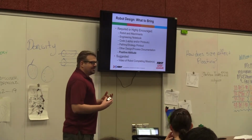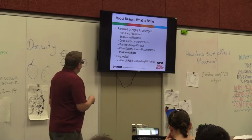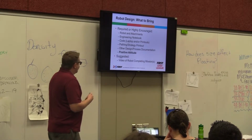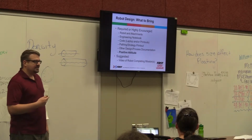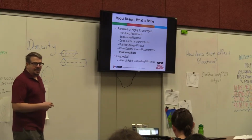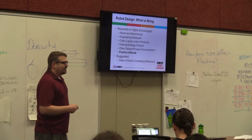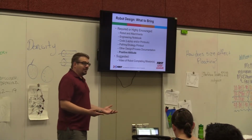And so how can we really judge the code without seeing the code there? So some of the things we really want you to bring are the robot and attachments. If you've documented your design process, you can do that using something called an engineering notebook. There are a lot of examples for that online. But bring that engineering notebook and show us, hey, you want to know what we did over the summer?